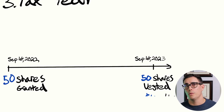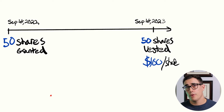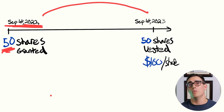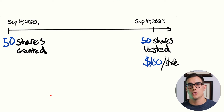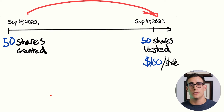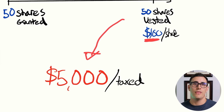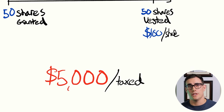So let's make this concrete with a specific example. On September 1st, 2022, you are granted 50 shares of Google that will vest in exactly 1 year on September 1st, 2023. So if we fast forward to the vesting date of September 1st, 2023, and the 50 shares of Google stock that were granted to you last year vest and the stock price is, let's say, $100, you will be taxed on $5,000 of RSUs in the 2023 tax year. Again, that's 50 shares multiplied by the stock price of $100 on that vest date.